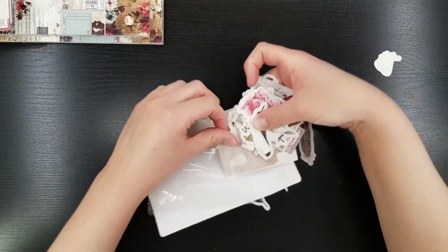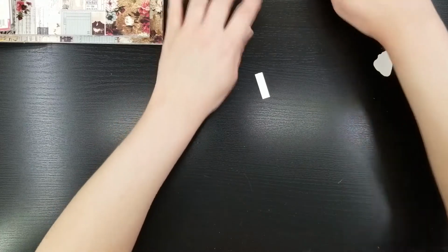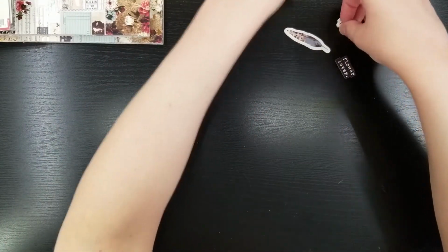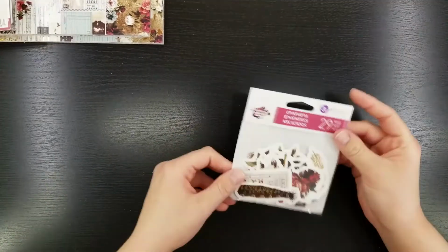So let's see if we can get this back in there. Maybe, no, okay. Well, I'll just set that aside for now, and then I will put that back together later. Okay, so there are those. And then they were out of stock of a bunch of things the first time I ordered, so of course I ordered again, because of course I did.